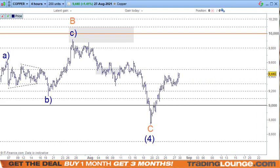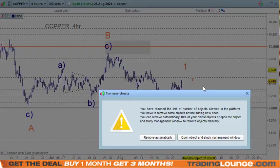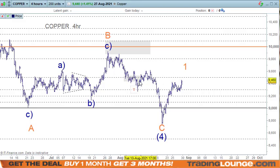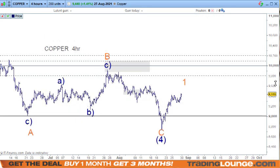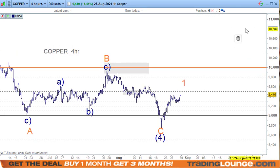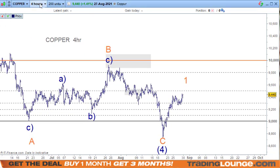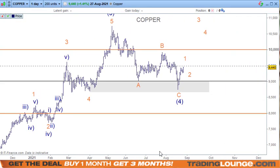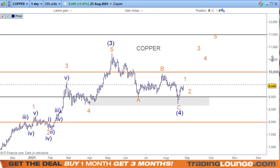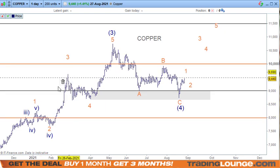I could probably even, I've got it in blue wave 1. I could probably even put it in this wave 1, really. I've got too many things on the chart, have I? Okay, I've got to start getting rid of things. Give me a bit more space. And on the daily chart, which I think is worth looking at, I already talked about that 1 and 2 here yesterday, of course. So yeah, all looking pretty rosy at this stage.